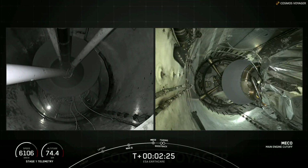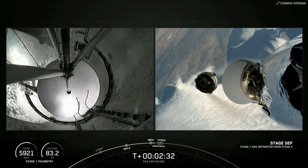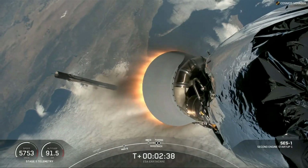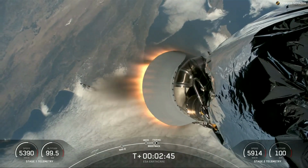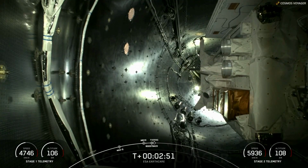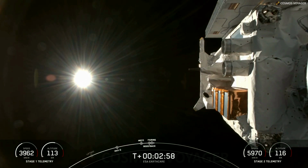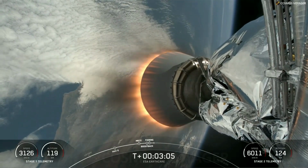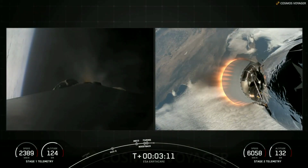MECO. Stage separation confirmed. MVAC ignition. Stage 1 boost back burn. Fairing separation confirmed. And there you heard and maybe even saw those 6 events that happened back to back, which again were MECO, stage separation, Stage 1 flip, second engine start 1, the first stage boost back burn, and fairing separation. We'll be attempting to retrieve those fairing halves, both flying for their first time today, once they fall back to Earth with our recovery vessel, Go Beyond.